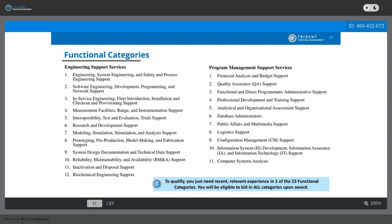Okay, so with these functional categories, I know we've already showed you this list once. What I want you to understand about the functional categories in the context of your experience is you just need recent relevant experience in one of these. And if you can show, like, hey, I did a contract, it was for the Navy, we did modeling simulation support, and maybe we did it for NavWar. Great, it was in the last 10 years, you will qualify.